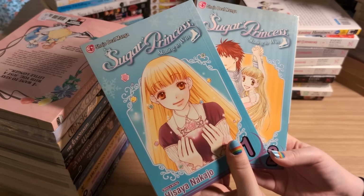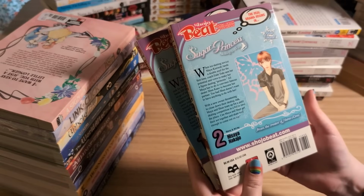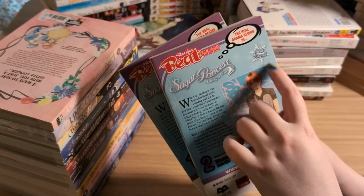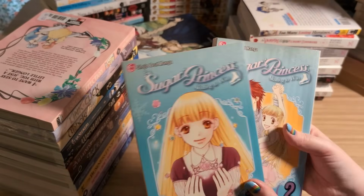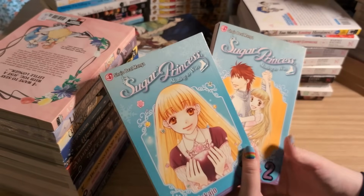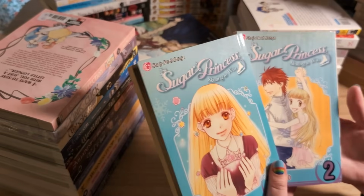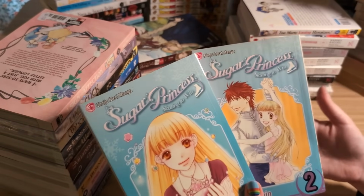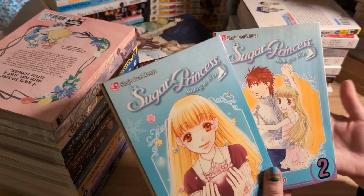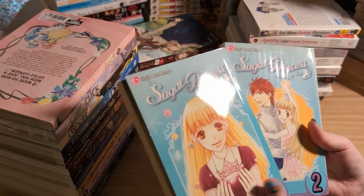Sugar Princess: Skating to Win 1 and 2. I think it is only 2 volumes. Yeah, it says final volume on there, so it's only 2 volumes long. I am trying to sweep up loads of Shojo Beat at the moment. There seems to be a bunch appearing. I was surprised to see these on the shelves in store, and there was a bunch of other Shojo Beat stuff appearing in stores. It's great. I don't know if they're reprints or found stock or whatever, but it's nice to be able to find them and pick them up.